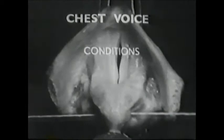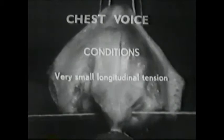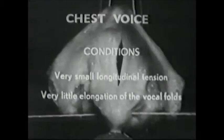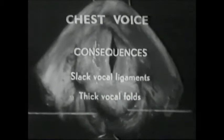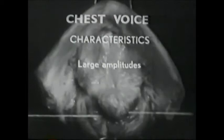Let us note some of the distinguishing characteristics. We have already noted that this vibrational pattern is the result of having little or no longitudinal tension, very little elongation of the vocal folds. The vocal ligaments are slack, and the vocal folds are thick. The amplitudes of the vibrations are great, that is, the vocal folds move a rather large distance away from the midline. The glottis opens rather widely each time.